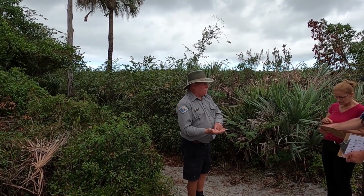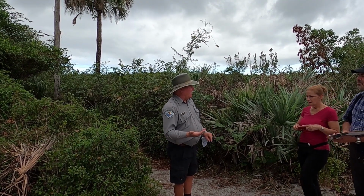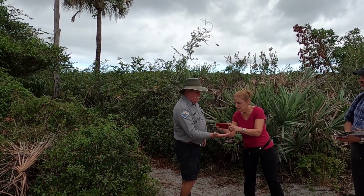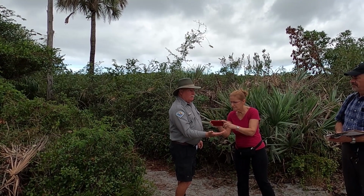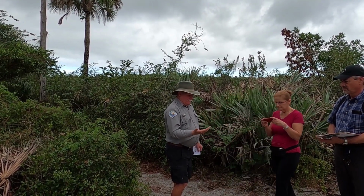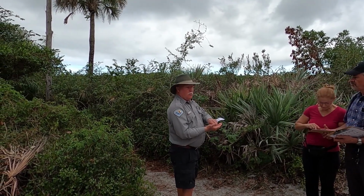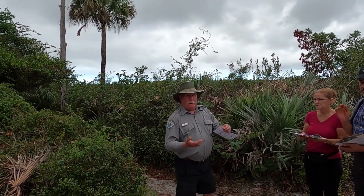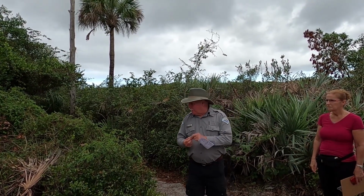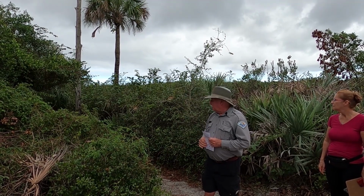Anyway, they'd grind this up and put it on their spears and things like that, so that even if they nicked you with it, you were going to die. They didn't do that when they were hunting, of course, because you don't want to eat your food and then die. It is indigenous, it grows wild here.